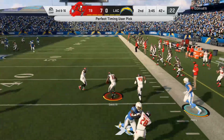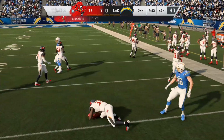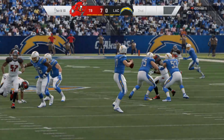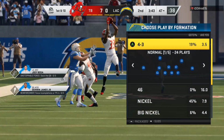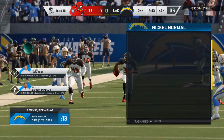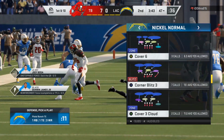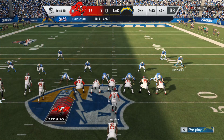Into heavy traffic, and it's intercepted. Carlton Davis picks it, and he'll return this ball across midfield to the 47-yard line. Well, they didn't exactly show patience there, did they? Just down a score, they come out firing right away and compound things by throwing an interception. They put their defense in a really tough spot.